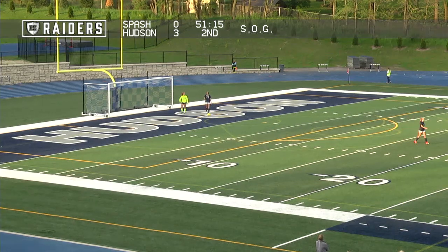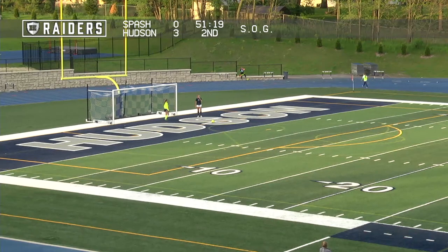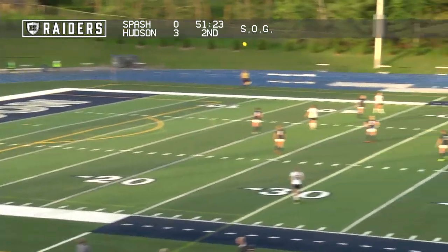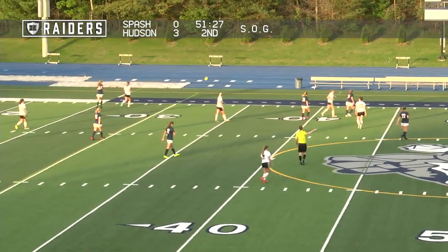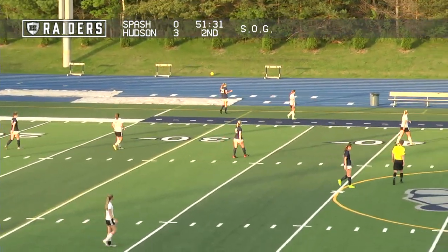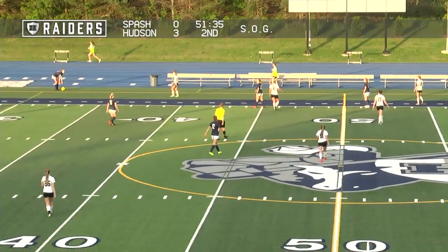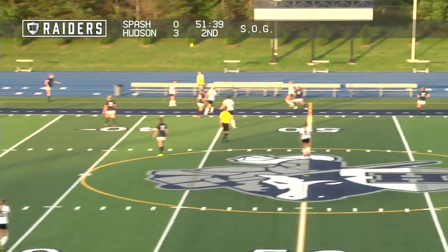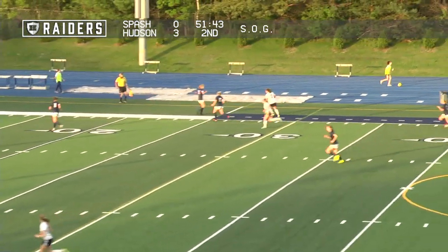And now Madison Danielson will use her boot, send it down the field. And the ball couldn't be contained in the field of play as it rolls out of play, excuse me. Throw-in for the Raiders. Taken right back from Stevens Point.